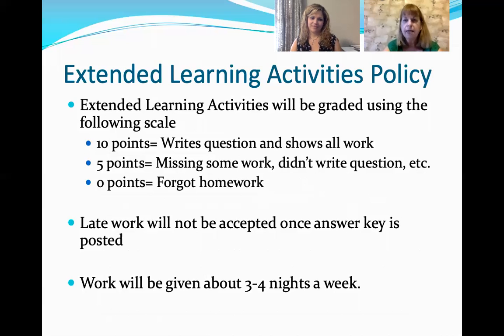The policy is that we use a grading system where they get 10 points if they do the problems completely and submit it to us online, that's important, and 5 points if they've done some of them and didn't write out everything that they needed to, and 0 if they did not or forgot to do the homework. Once we post the answer key, which is usually the following class, we don't really want the homework at that point because it's too easy to get into a bad habit of copying it. So we really can't accept it at that point. They'll have to take the 0. And we give homework usually 3 to 4 nights a week. We try to keep it relatively short, but they usually do have something to do.